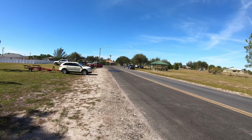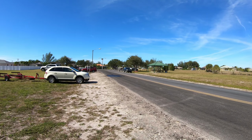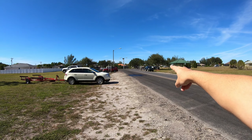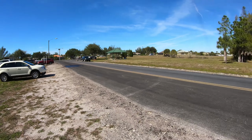So if you can imagine, there's like 2 or 3 cars waiting to launch and the one guy is already on the ramp. Those 2 or 3 guys are technically blocking the parked cars from being able to even get out. So the quality of the ramp is good, but the logistics of how you come in and where you park and being blocked by other people doesn't really make too much sense. But it's only an issue when there's traffic. If there's not a lot of people here, it's really not a big deal.